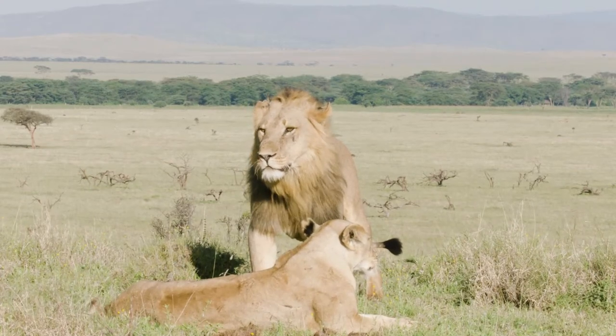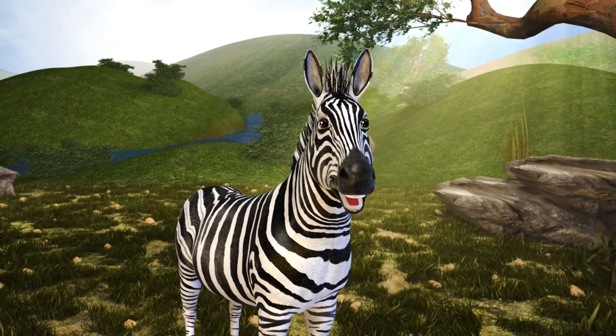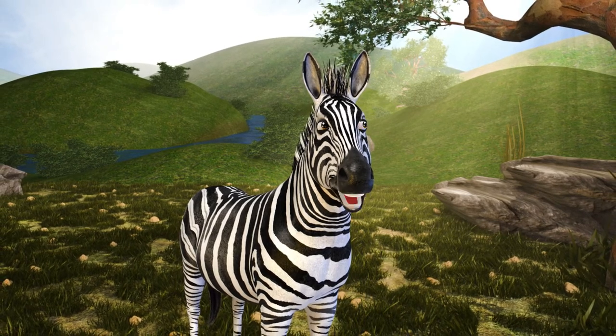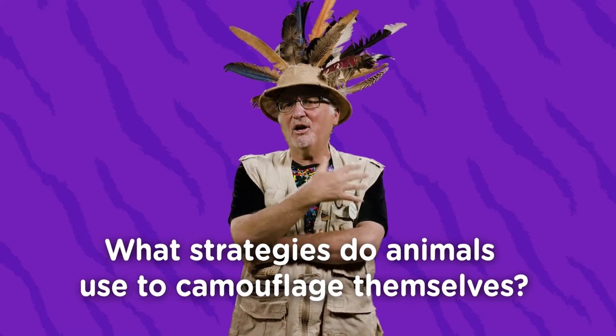Well, I think I want to play another game of hide and go seek and see if I can use a different strategy. You know, Phoebe and I don't have stripes. Oh, I like a challenge, Dr. Z. Game on. But you don't need stripes to camouflage. There are lots of ways animals camouflage in nature. I think I'm going to have to do some research on this, Roberta. I wonder, what strategies do animals use to camouflage themselves?